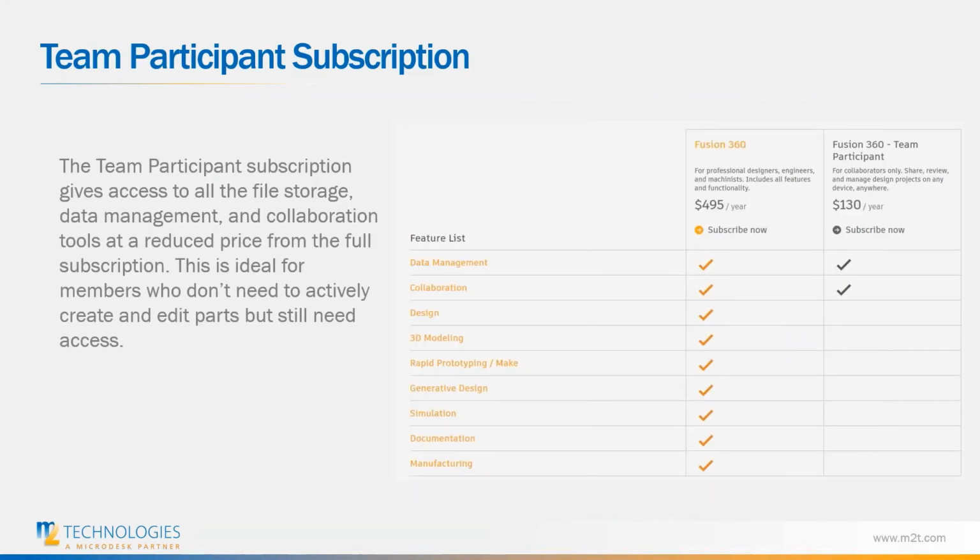All right, so next we're going to talk about the team participant subscription, because not everyone on your team might need the full Fusion 360 subscription. The team participant subscription will give you access to all the data management, accessing all those files, and all the collaborating tools that we've previously shown. The Fusion 360 gives all those additional design tools, but the team participant subscription is great for any other members of the team, mainly outside of the engineering.